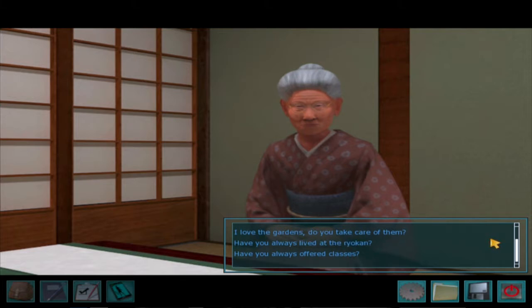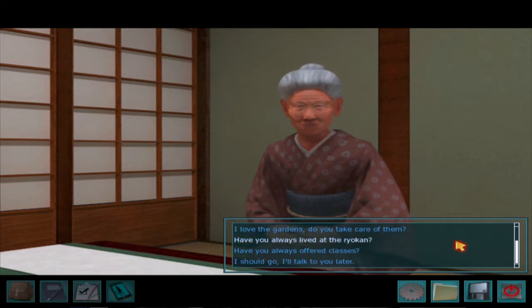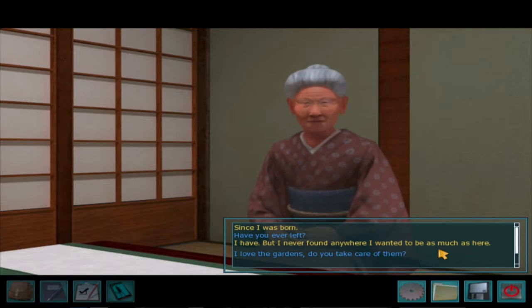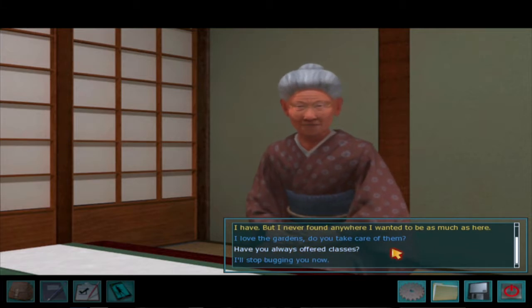Have you always lived at the ryokan? I love the gardens. Do you take care of them? Let's save the flattering question for last. Have you always lived at the ryokan? Since I was born. Have you ever left? I have. But I never found anywhere I wanted to be as much as here.